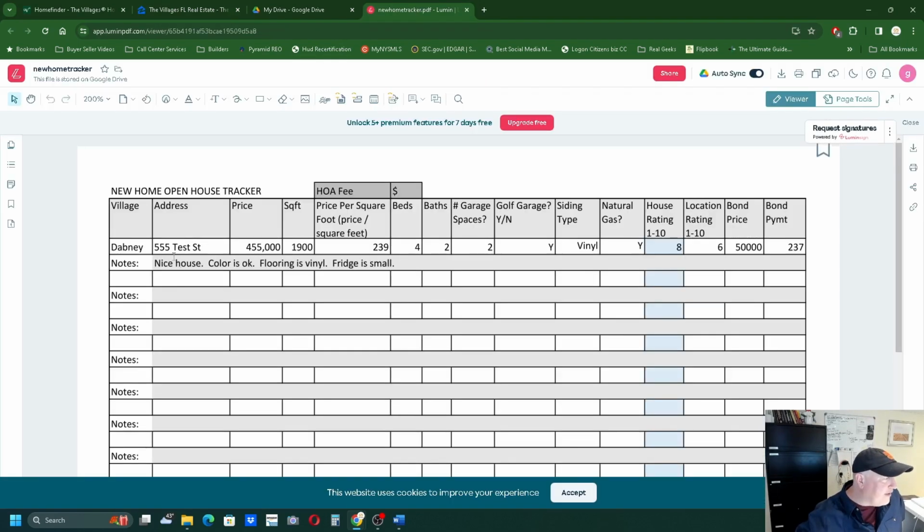On the form itself, you put in the information about the house, and down below it you'll be able to write some notes of your own. Fill out the notes, see if you like it, rate it from 1 to 10 on the house itself, and rate the location. That's a biggie. Is there natural gas or is it just electric? Not every house in the Villages has natural gas, right? Good selling point. What type of siding is it? Vinyl siding tends to be the cheaper option.